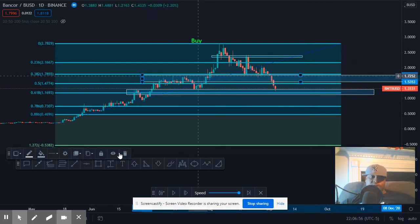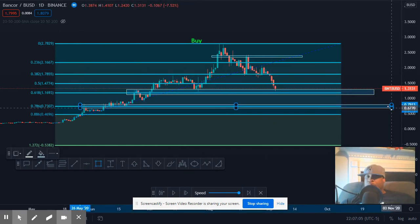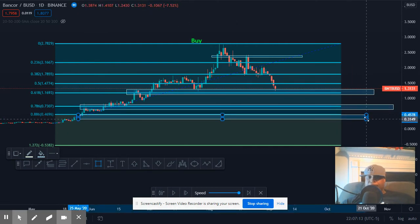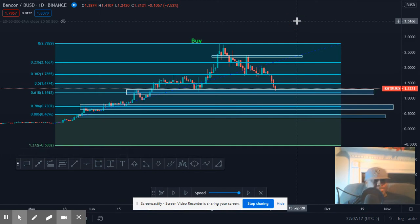I'm going to move this out the way. All right, so if price comes back down to the 78, I'm going to buy. All right, scaling in. And then the last one, I'm going to do the 88%. I will buy. Now, if we go below here, depending on if I've got capital to invest, I may, but eventually you get to a point where, listen, I'm not adding any more. It is what it is, and we'll go from here.